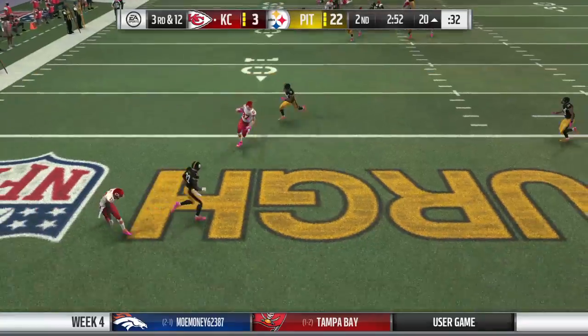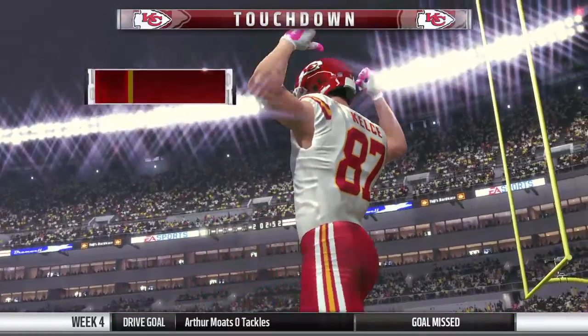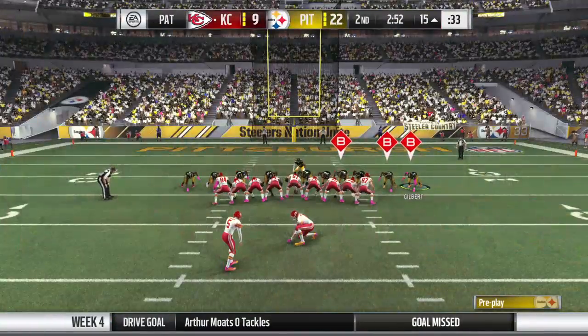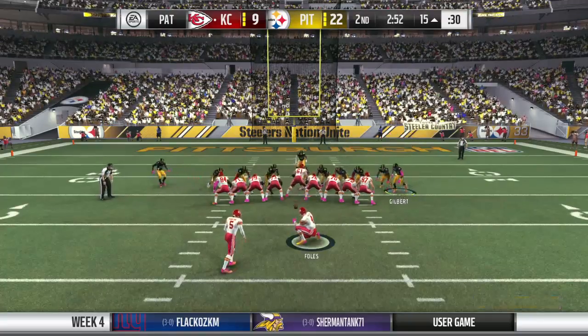Throwing is Smith, and it's complete to Kelsey. And he takes this into the end zone for a Chiefs touchdown. Travis Kelsey, his first touchdown on the year. And the Chiefs are able to cut into this lead.